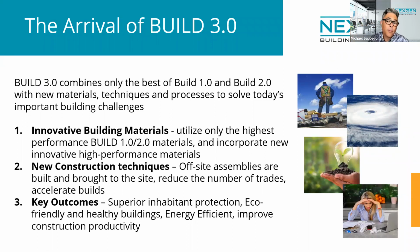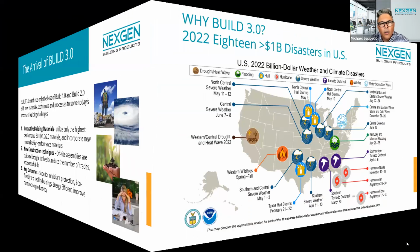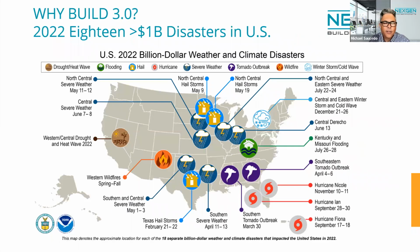Build 3.0 combines the best aspects of its predecessors, 1.0 and 2.0, while introducing innovative materials, processes, and techniques. This approach results in superior inhabitant protection, environmentally friendly buildings, energy efficiency, and improved construction productivity. One way to fully understand the importance of Build 3.0 is by examining the impact of natural disasters on the construction industry.